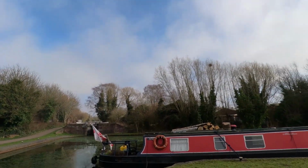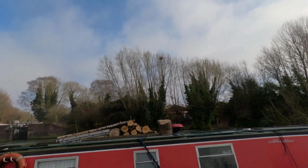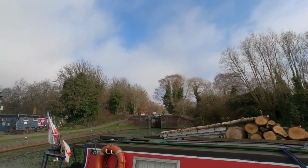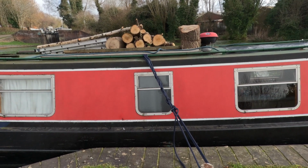Right, now I've got to get back onto the boat. I've got to get back on from the front end of the boat, and get to the back end of the boat. First of all, I've got to untie it.